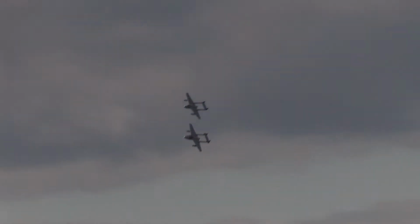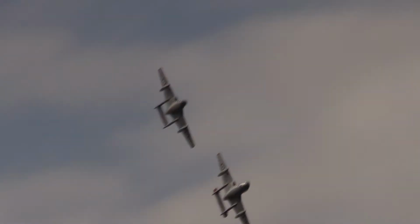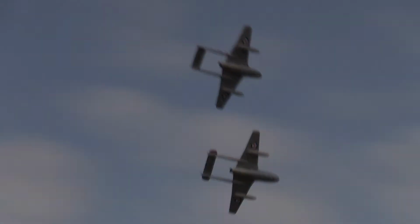The lead aircraft is being flown by Rolf Moom, who's ex-military, used to fly the F-5 in the Norwegian Air Force, and he went on to become an airline pilot, and he's now retired, enjoying himself, gardening or something like retired people do. It's all right, folks, I'm pretty well retired too. As one does, flying a jet one day, a little bit of bird watching the next.